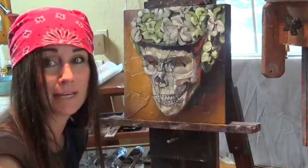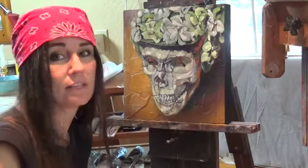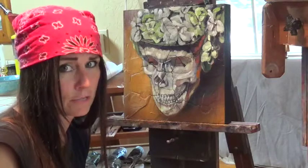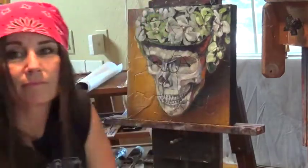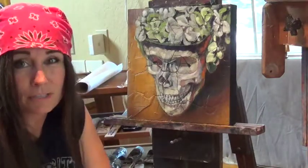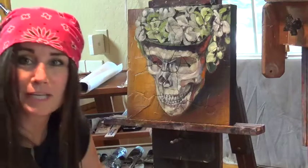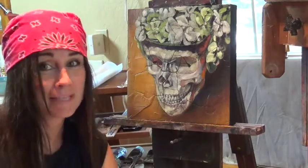Okay, I think I'm done, but I'm gonna take a step back and see if it looks finished from far away. Yeah, I think it looks good. So convincing, but still painterly, open to interpretation. And so now there's just a signature and that's it.